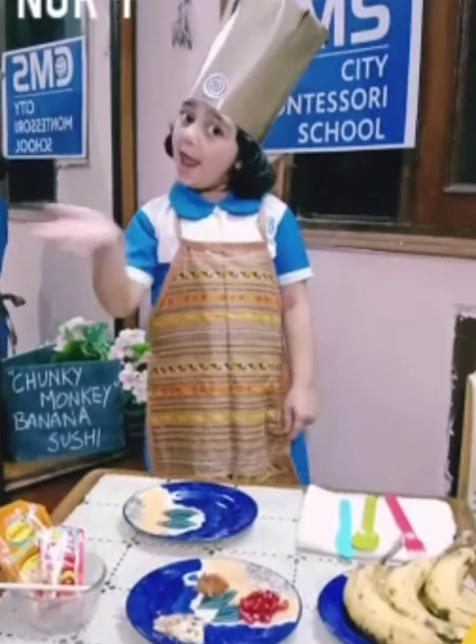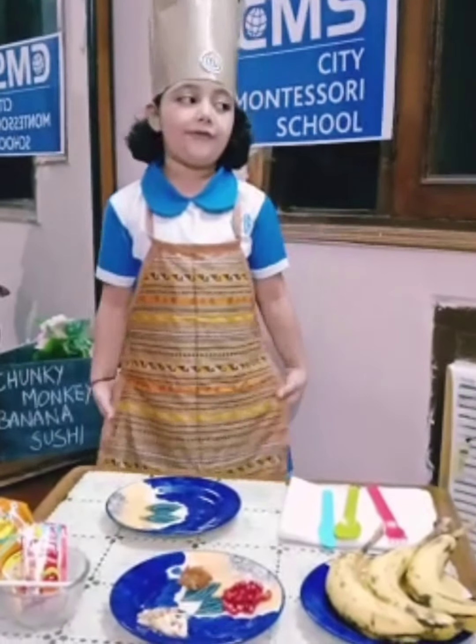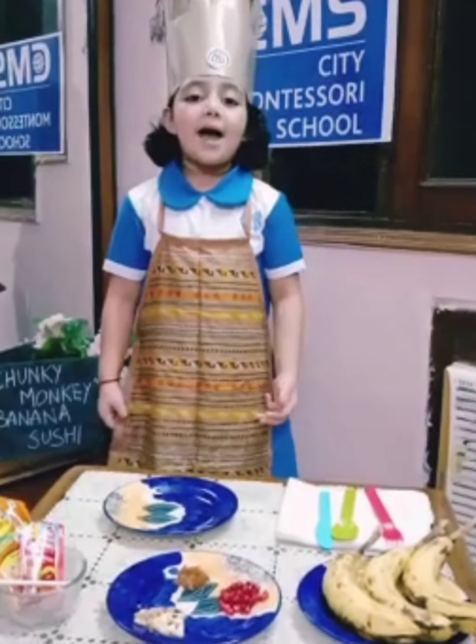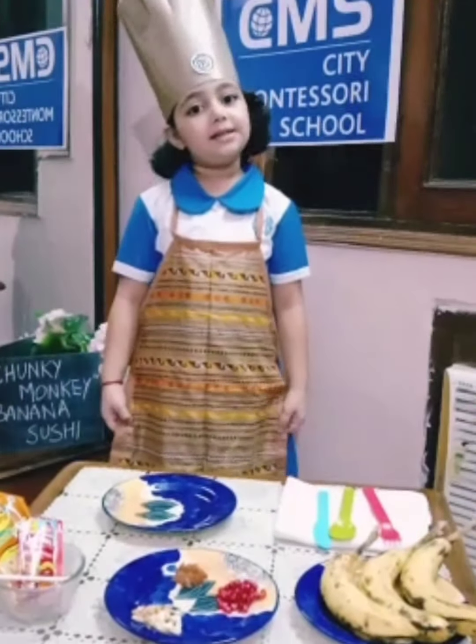Hello friends, my name is Margaret and I'm from Nursery F. And you know what I'm making? I'm making Chunky Monkey Banana Sushi.